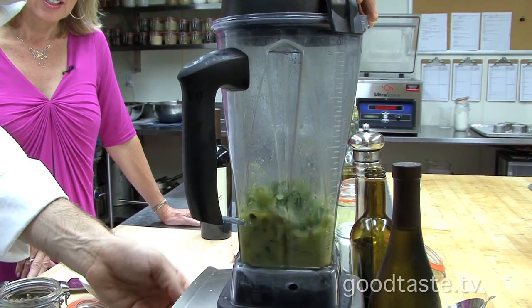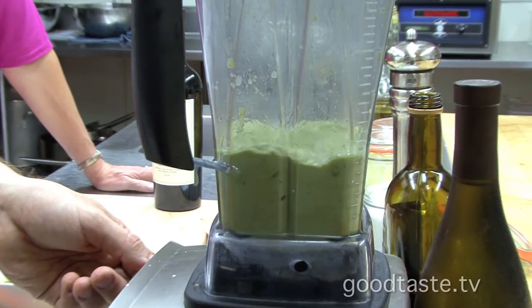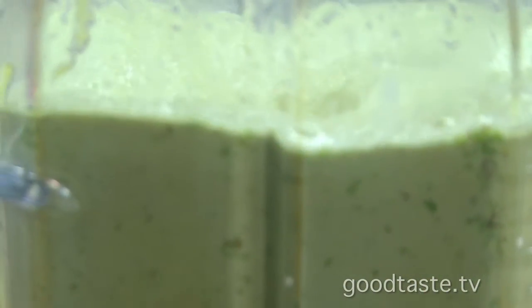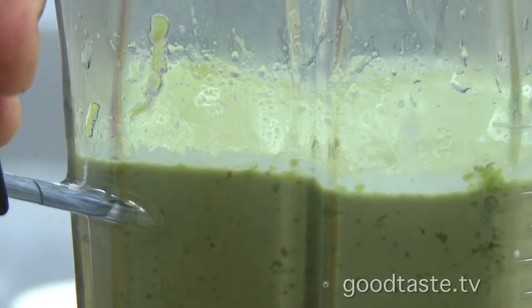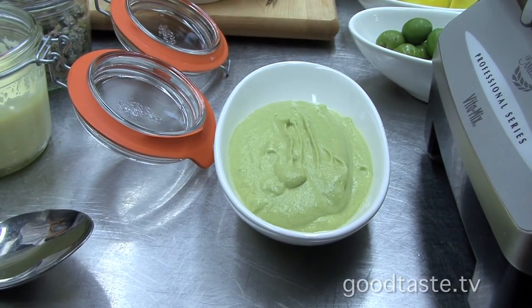Start out a little slow. And that's the final puree. That's it. I've got one plated right here. And it's, again, very versatile. You can do many different things with it.